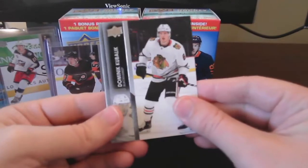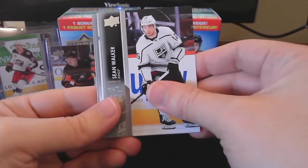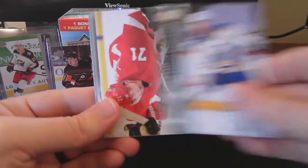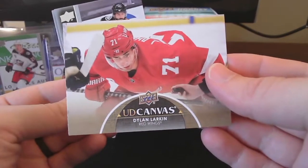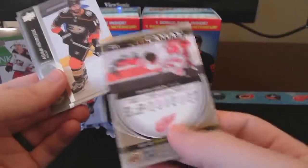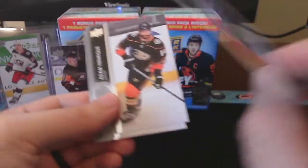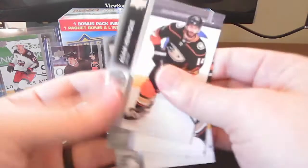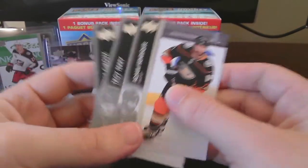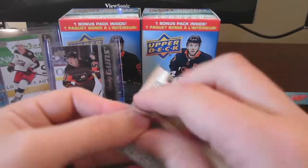Pop that open. Okay, starting off here with Kubalik, Rensky, Walker, we got Ristolainen. Ooh, we get a UD Canvas card here. Dylan Larkin, not bad. Another good UD Canvas card here. Our first one, actually. Very nice. Go ahead and put this off to the side. Continue on with the rest of the pack. Henrique, Terry, and Giroux. Okay. Last pack mojo on the first box.